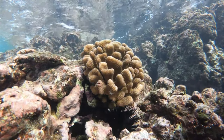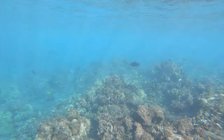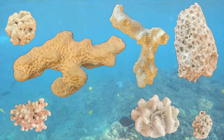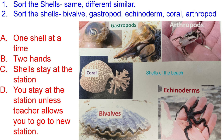And last but not least, are coral. Coral look a lot like plants when they're alive, but when they die, all their plant material goes away, and what's left behind is something that looks like a rock or very hard shell. And now that we know the different kinds of shells, let's go exploring some of the different kinds of shells.